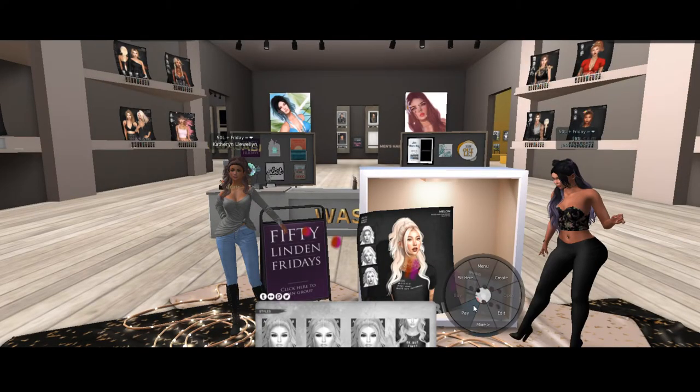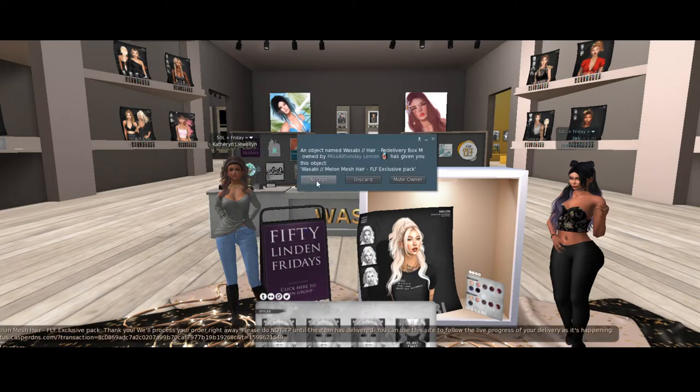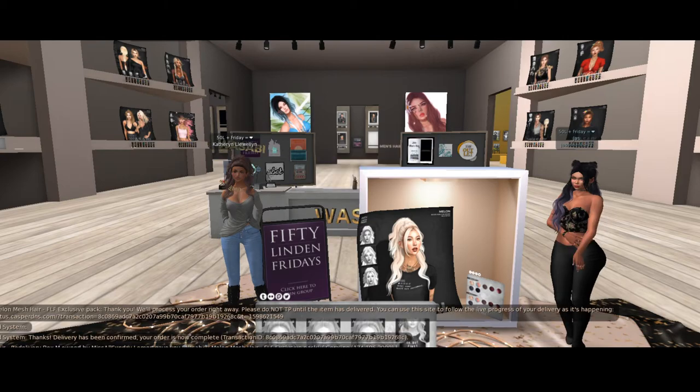So I'm gonna pay my 50 lindens. It's called the Wasabi Melon Mesh Hair. Yes, yes, yes. Mine. There we go. And you can see I got it. I'm accepting. Love it.